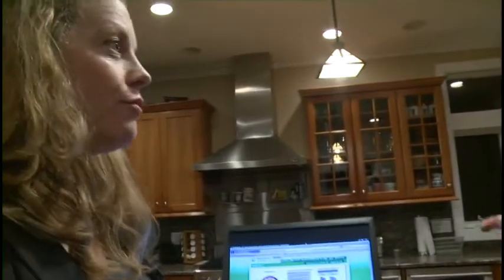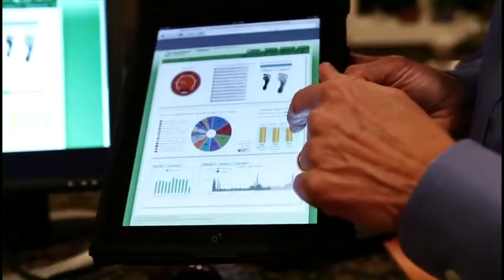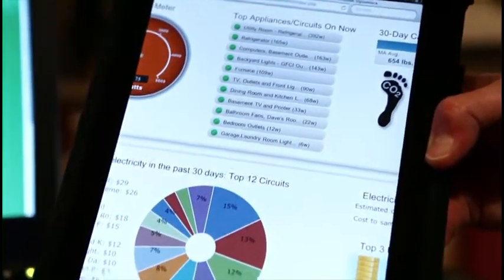For looking at this information, you said you have an iPad app, and it's an app for the iPhone as well. So if you're not at home, you can get these alerts. You can check into the system and see how things are going. Absolutely. So the iPad app is a browser-based version. Works exactly the same. But that provides a summary of the information, and it's a great way.